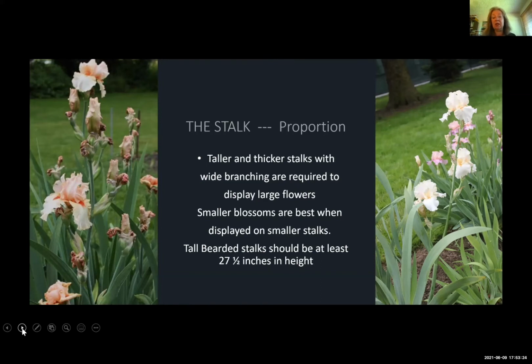And one important thing is that tall bearded stalks should be at least 27.5 inches in height. If they are less, they are considered out of class because they're too short. But anything over 27.5 inches, and I've seen some that are like 48 inches tall, which you don't run into too often, but they do happen. But they have to be at least 27.5 inches in height. And I don't know how that came to be or how that was decided, but that's what we have in the Judges Handbook.